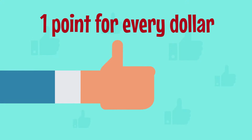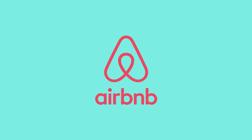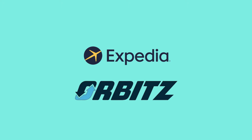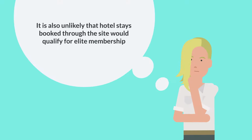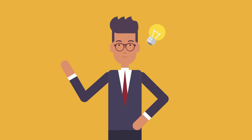However, a person will only receive 1 point for every dollar spent if they regularly stay at Airbnb, like to make their reservations through an online travel agency like Expedia or Orbitz, or plan to use a rideshare service to get around while they're away from home. It is also unlikely that hotel stays booked through the site qualify for elite membership, collect points, or give you access to any advantages. You might find the following workarounds helpful.